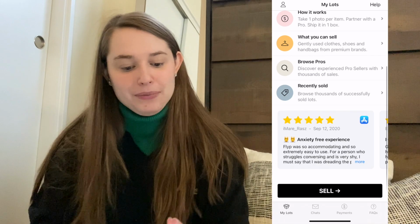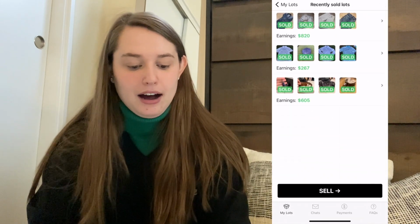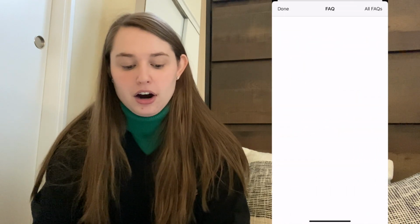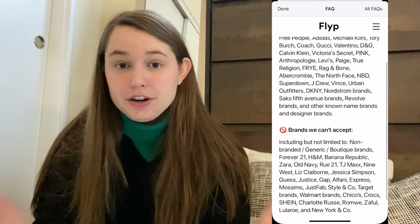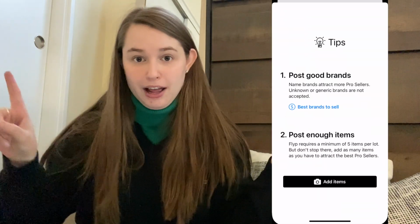And what you can sell is important. Recently sold lots is on there. I would definitely look over what you can sell because these are professional resellers, and they don't want to sell your junk, okay? They want to be able to make money too. So big number one, most important thing for selling clothes, don't send people your junk. Okay? Just don't do it. Resellers don't want to resell junk. They want to resell your good stuff.